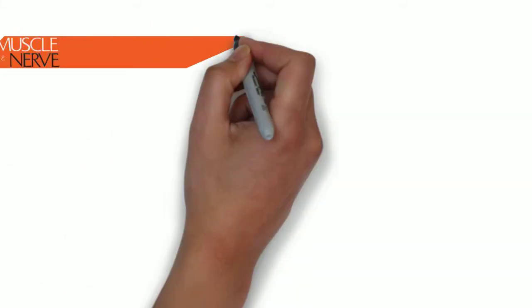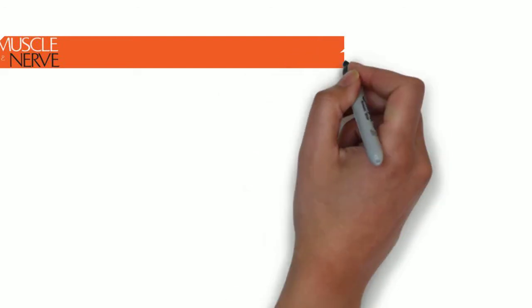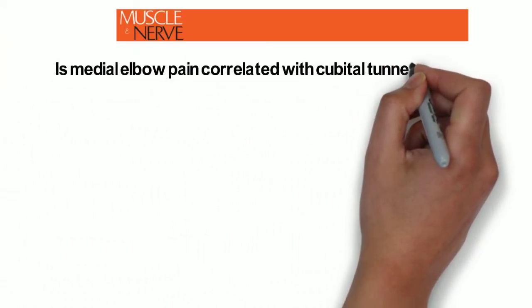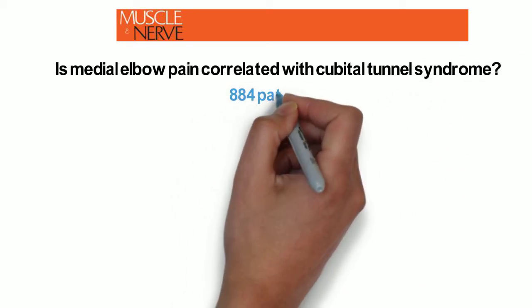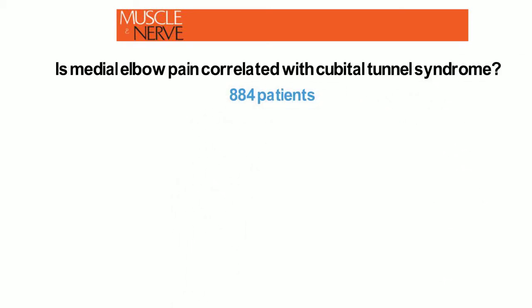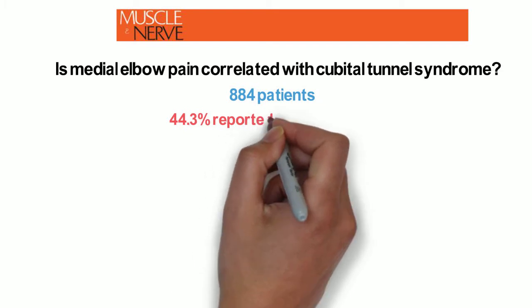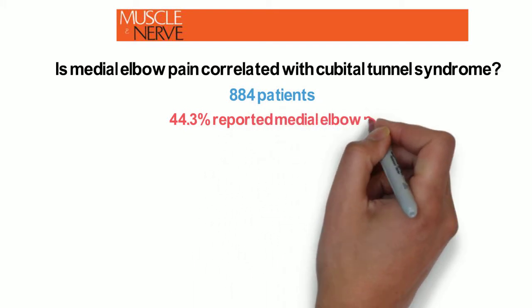If you see patients or clients with medial elbow pain, a new study asked the question, is medial elbow pain correlated with cubital tunnel syndrome? The study performed a retrospective review of 884 patients referred for electrodiagnostic evaluation of ulnar neuropathy. Now, 44.3% of the patients reported medial elbow pain.